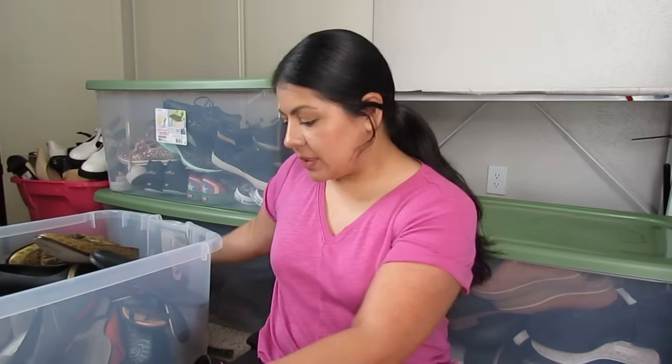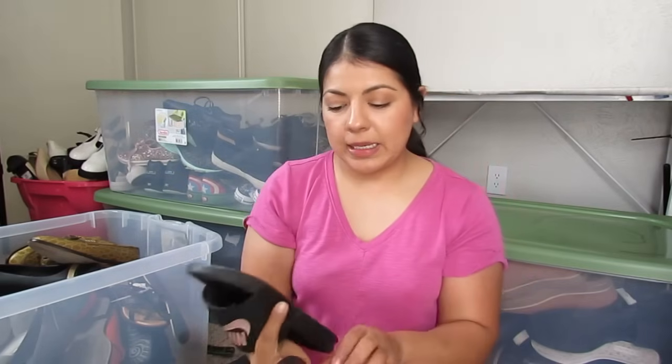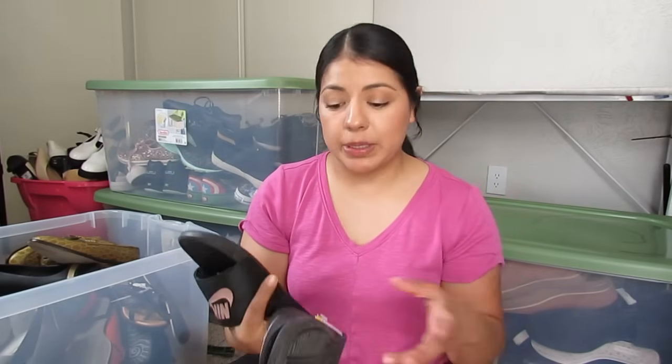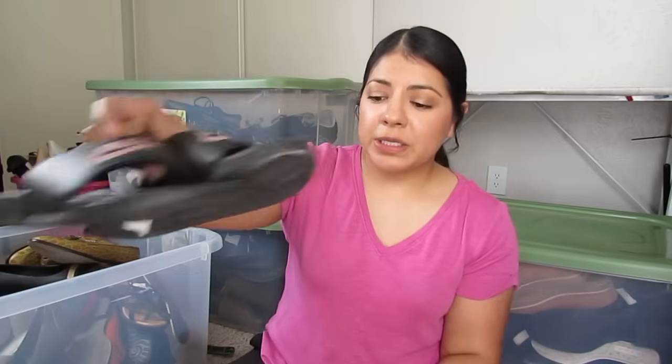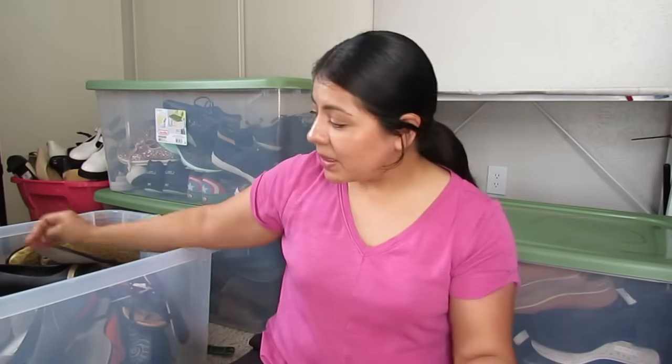Here we have just some classic Nike slides. They are in like new condition, which is why I picked them up. I'm thinking that I can get anywhere from $18 to $20 for these, and they were $4. An easy picture, easy listing, maybe not that big of a profit, but it'll be something.